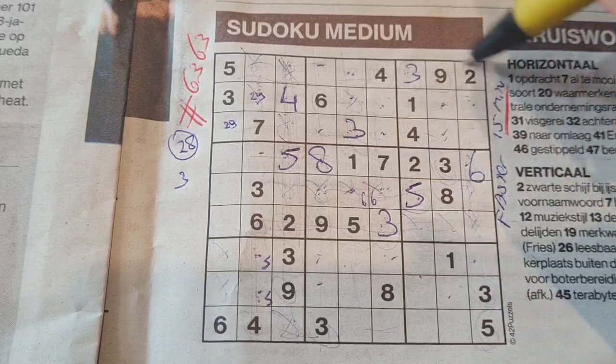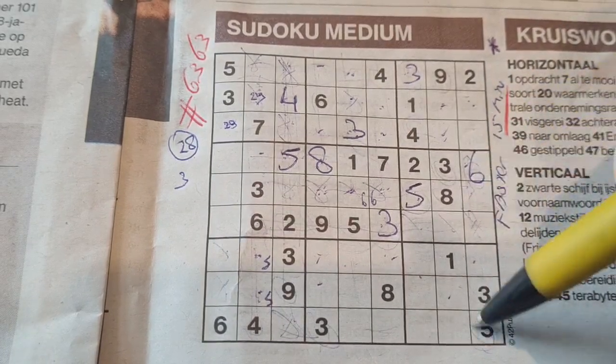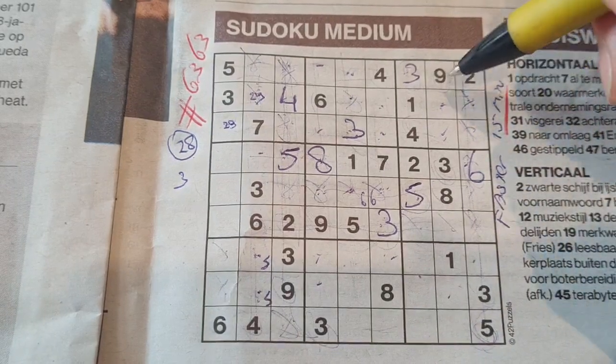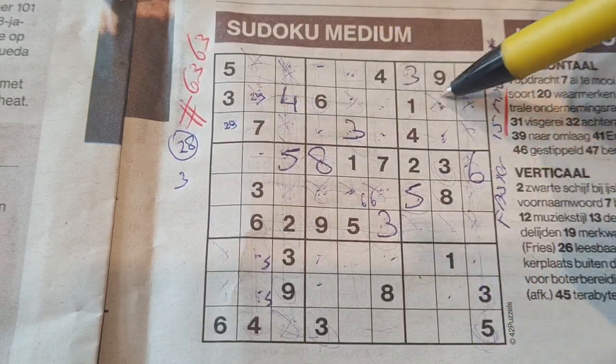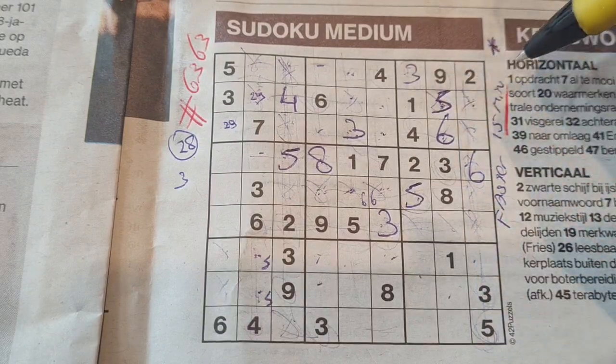4 missing numbers in this big square. 2 of those missing numbers are the 6 and the 5. We have a 6 and a 5 in the last column, so no 6 and a 5 in these 2 boxes. The 6 and the 5 goes in those 2 boxes as a pair. 6 and a 5. We have a 6 in this row, no 6 there. 6 should be here, and the 5 goes there.